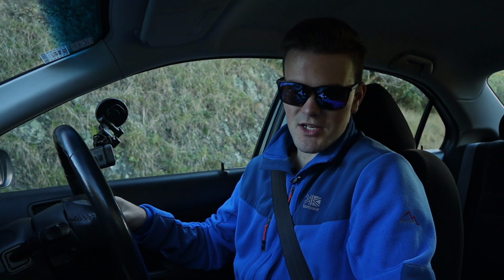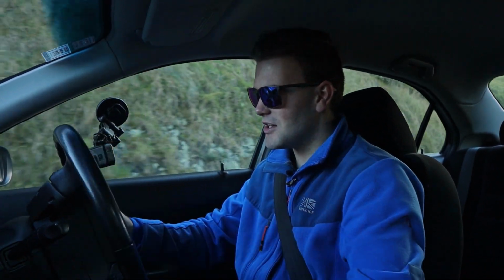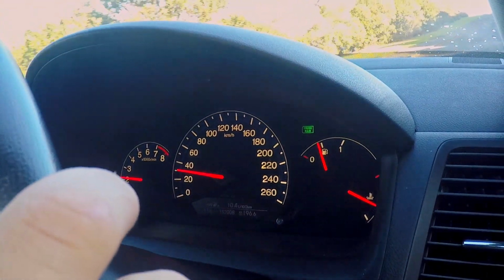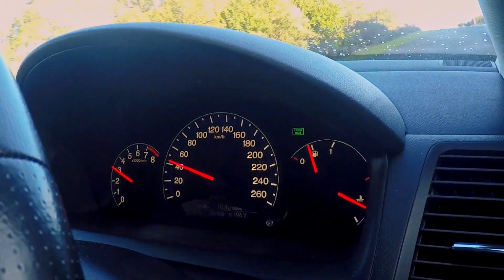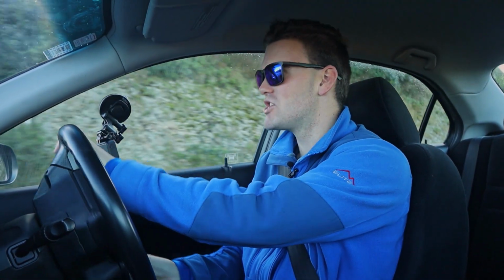Now, while the CL9 transmission is one of the greatest feeling gearboxes that I've ever used in my entire life, it has one fundamental flaw, and that is that when you get moving and you go to change from first to second gear, the wheels just completely die, and then you're waiting for it to gird its loins again and get moving, because the first to second change is just outrageously long.